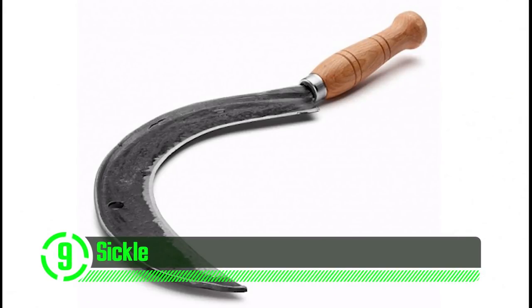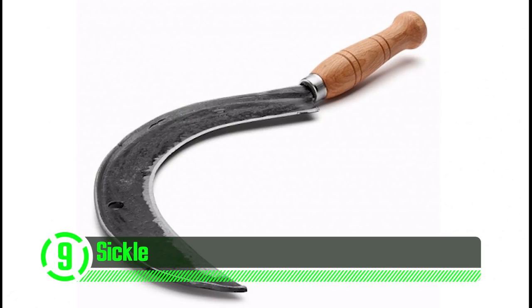At number 9, we've got the sickle. Now the sickle is farming equipment effective at trimming shrubs or bushes, also a murder weapon used by the children of corn to slice and dice motherfuckers.